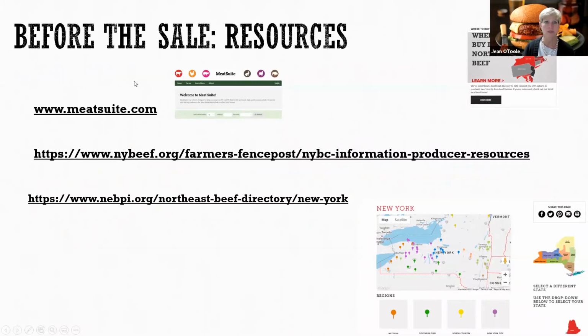The build-the-sale resources can be found at meatsuite.com. If you want to take a picture or a screenshot of this, also at our nybeef.org website, you would go to the Farmers Fence Post, and then the New York Beef Council information, producer resources tab. Then there's the Northeast Beef Promotion Initiative right here. This is where you'll be able to sign on for that Northeast beef directory. So there are multiple ways to get that information out or gain those resources so that you can market your beef.